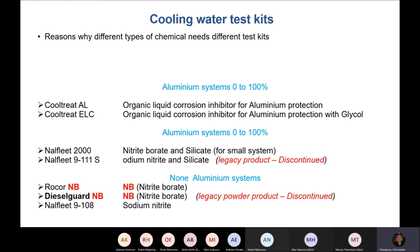So then we have to have a choice. Do we go by an organic acid treatment, which is Cool Treat AL or ALC, or do we protect it by another chemical called silicate, which is in Nalfleet 2000? So depending on what metals are in the engine system, we have to decide on some chemicals. Both of these choices are very good, but they both have a weakness.